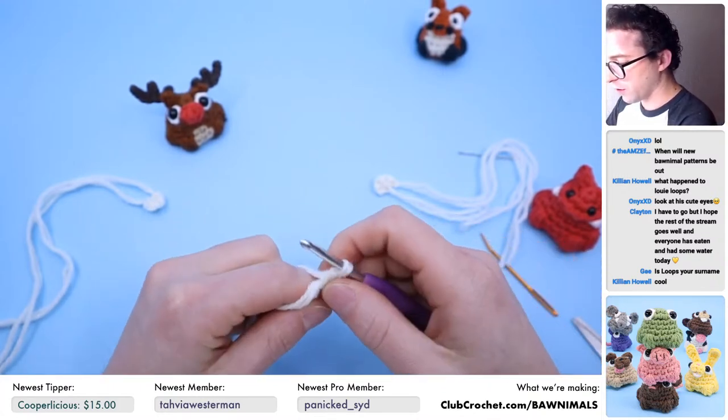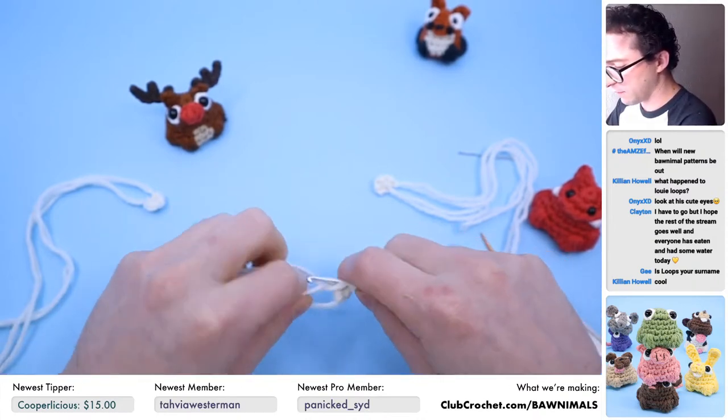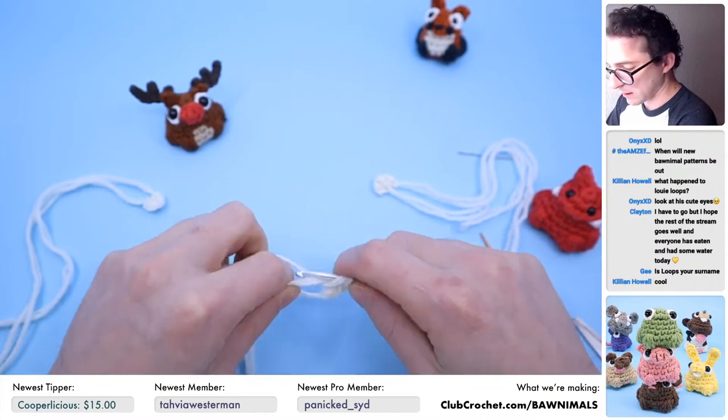Did you know that polar bear's fur is actually translucent? It's not white. It's translucent. Kind of weird.